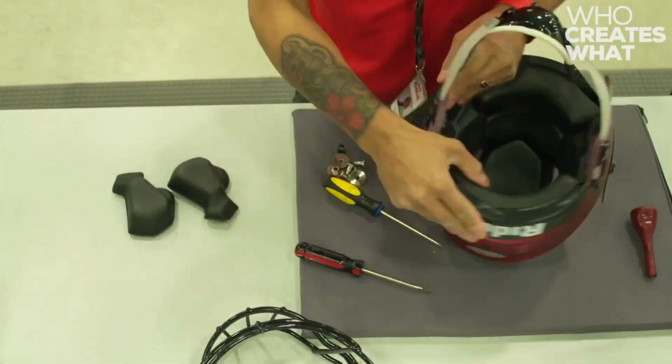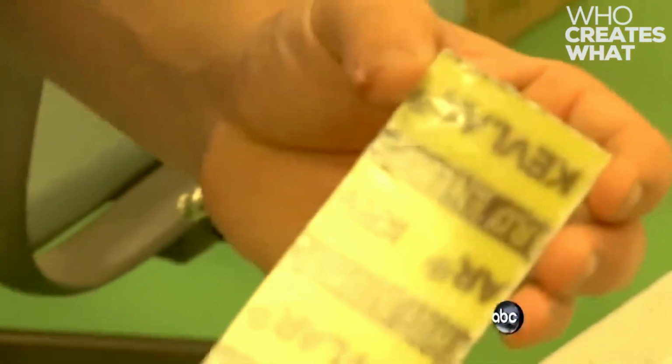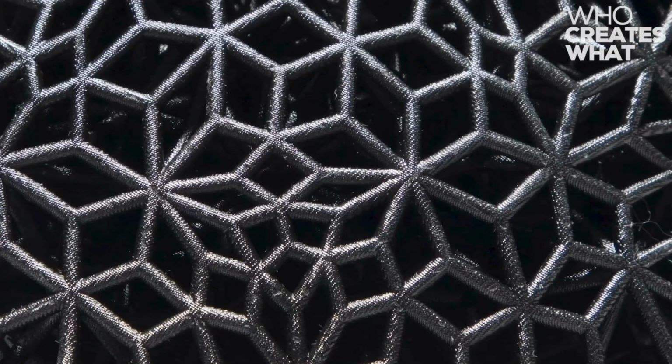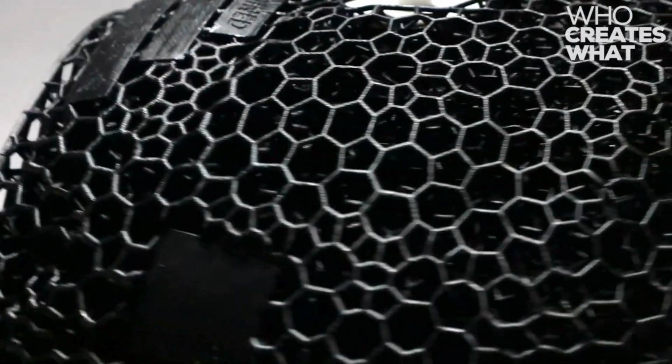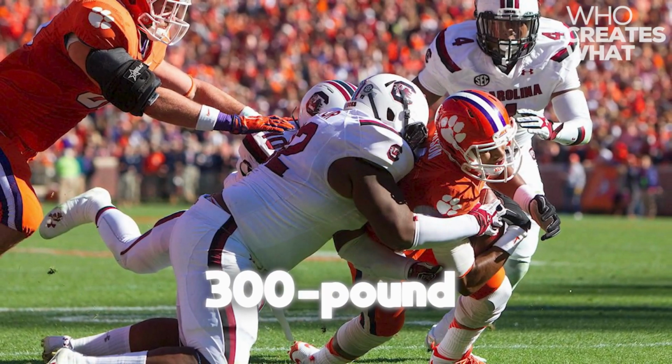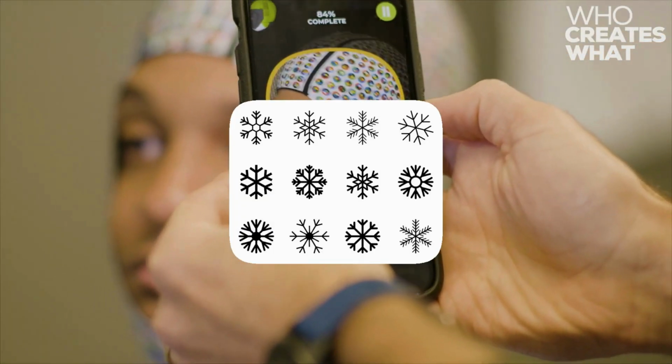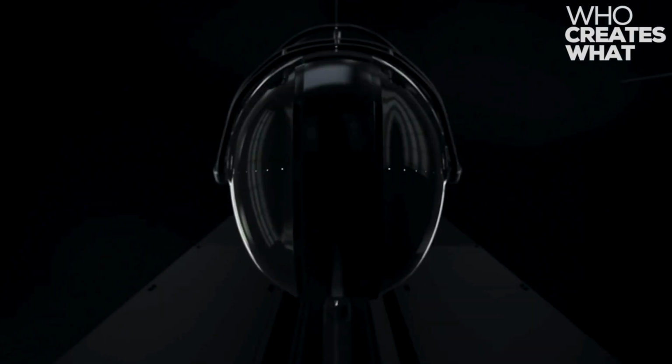But here's where it gets even cooler. Some helmets have air bladders inside. Yeah, actual air pockets that custom fit to a player's head. Think luxury memory foam pillow. If that pillow could survive a 300-pound defensive tackle. Why does that matter? Because every player's head is uniquely shaped like snowflakes, but with more concussions to prevent.